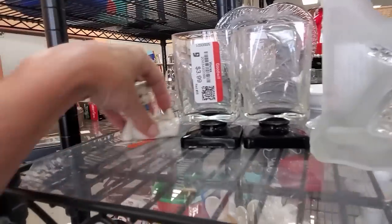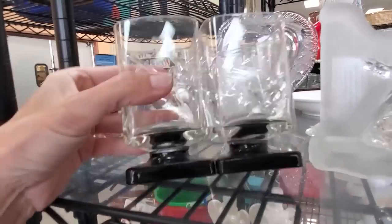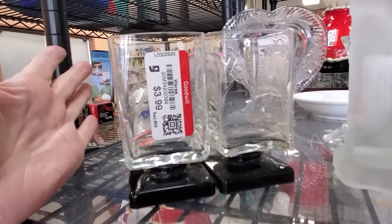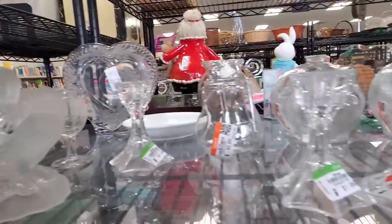When I looked up, look what I found. You guys know I'm always looking for the little square black bottom glasses, and there I found a set, and they are $3.99 for the pair. I will take those. All right, let's look through some more of this clear glass.